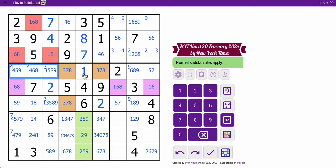Oh, wait a minute. Okay, none of these can be 1 because of that. So 1 in box 4 is definitely one of these two. That rules this out from being a 1. Not that that does me a lot of good. Let's see, 5, 7, and 9. That's about all I can take out of those two. Oops. 2 is what I want to take out of this cell. 4 and 8 from that.